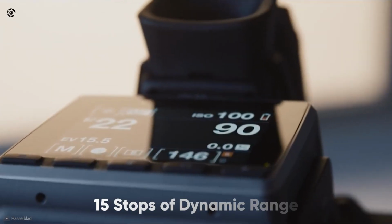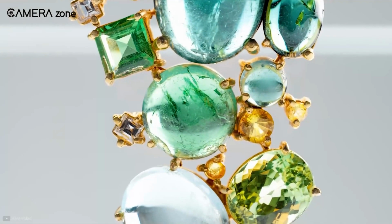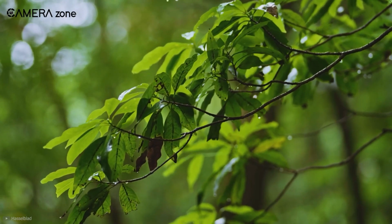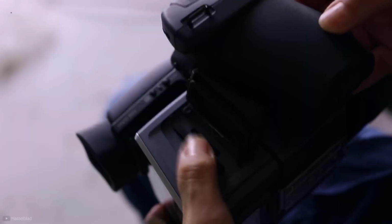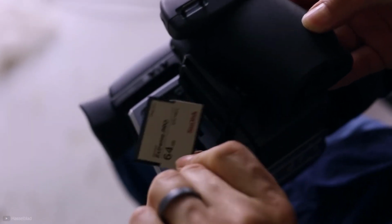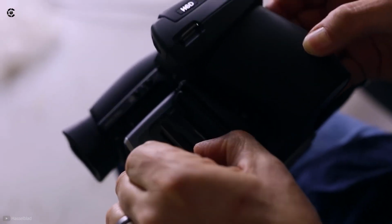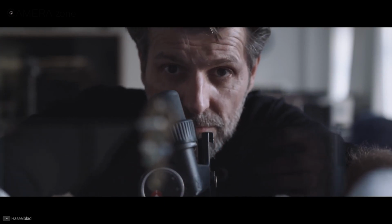With 15 stops of dynamic range and 16-bit color depth, this camera lets you shoot images and videos with stunning looking color. This camera is also fast enough to capture UHD 4K videos at 30 frames per second. As for the storage, this camera comes with dual CFast and SD memory card slots for faster file saving and transmission. Overall, the Hasselblad H6D 400C is best suited for high-budget commercial content makers where quality is the absolute priority.